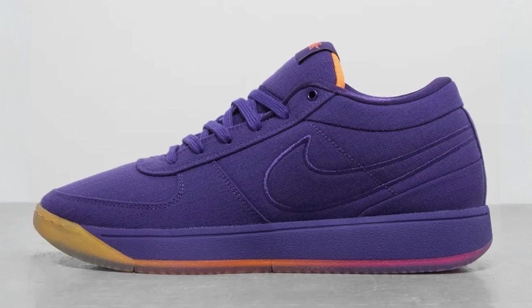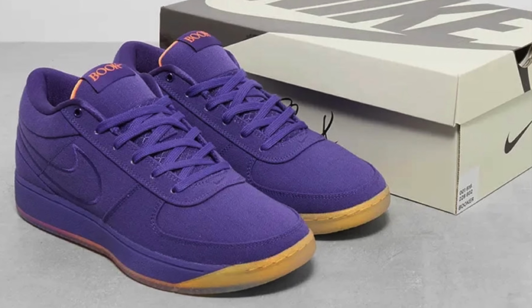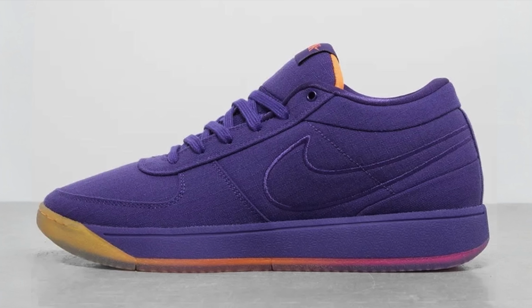Then rounding off the 15th, we've got the Nike Dbook 1 Sunset. Obviously, this shoe is a Phoenix Suns inspired colorway. I mean, that's pretty clear from the deep purple upper and the orange and white and yellow outsole. It's a really nice looking pair of Dbook ones.